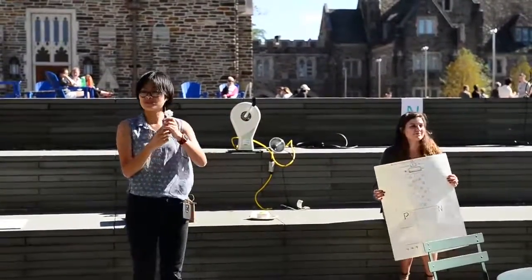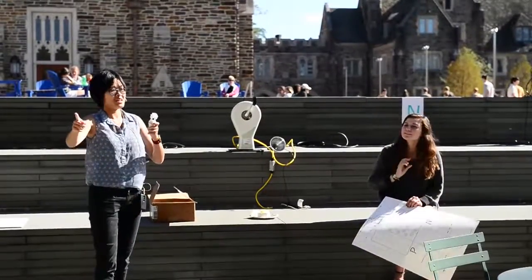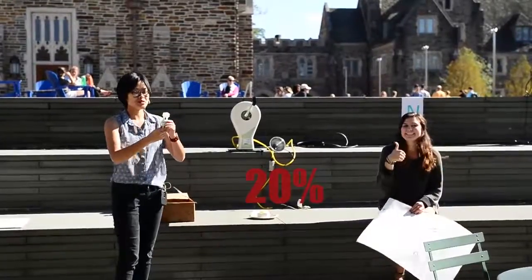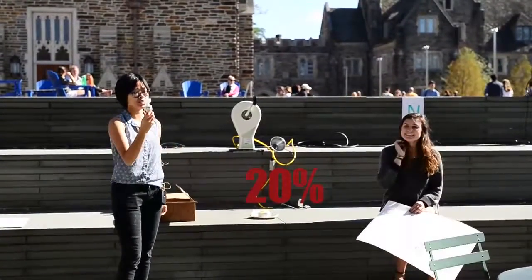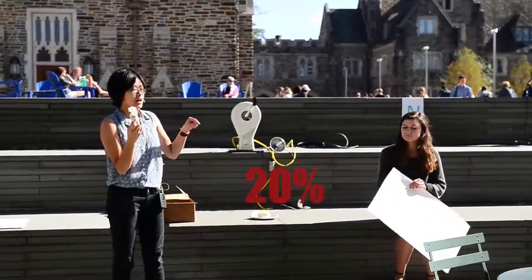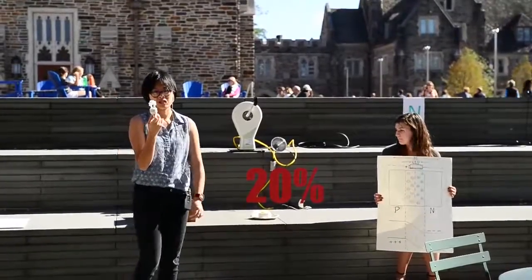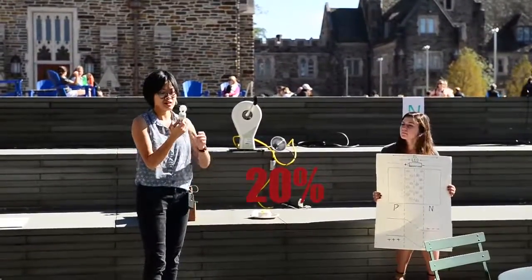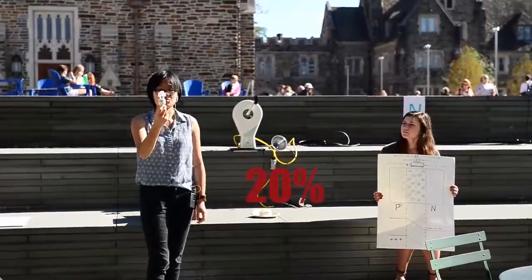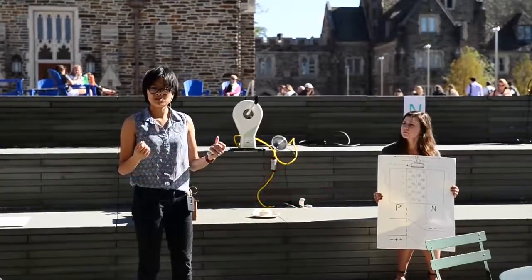I heard 60% efficient. Any other guesses? 20% efficient. That's actually correct. So 20% of the input energy gets turned into light when we're using a fluorescent bulb. That's pretty good, right? It's twice as efficient as our incandescent, which turned heat into light. But it's still not the best because 80% of the input energy that we are putting into this fluorescent bulb is still being turned into heat. 80% to heat. And we can probably do better than that.